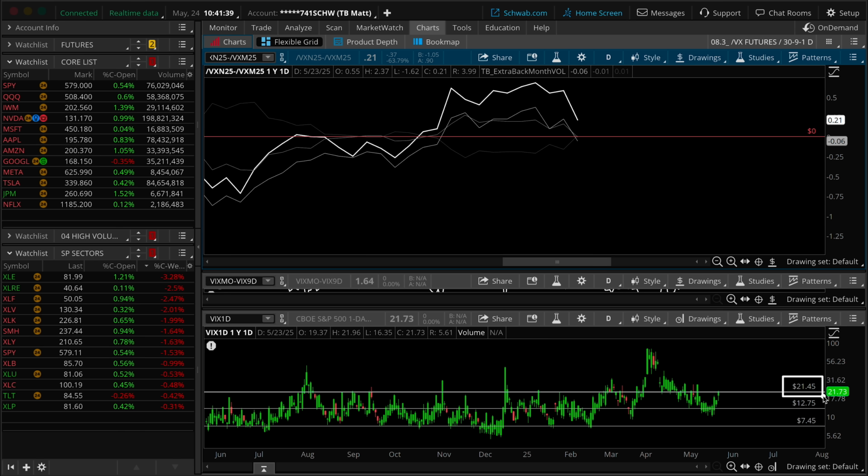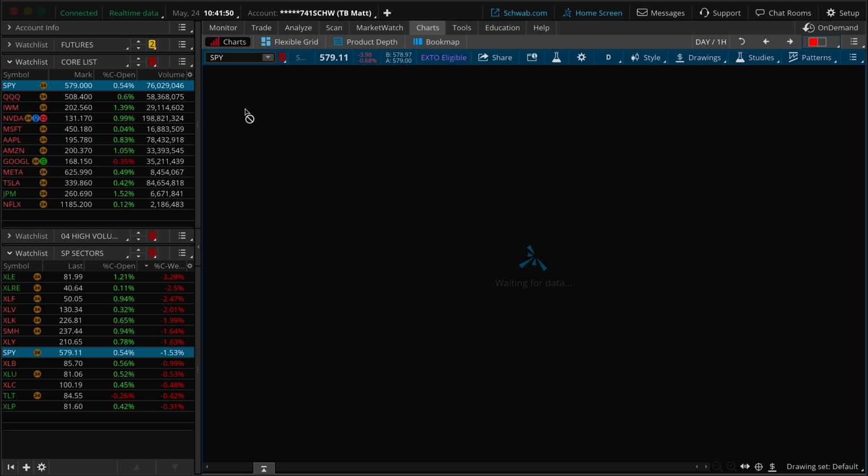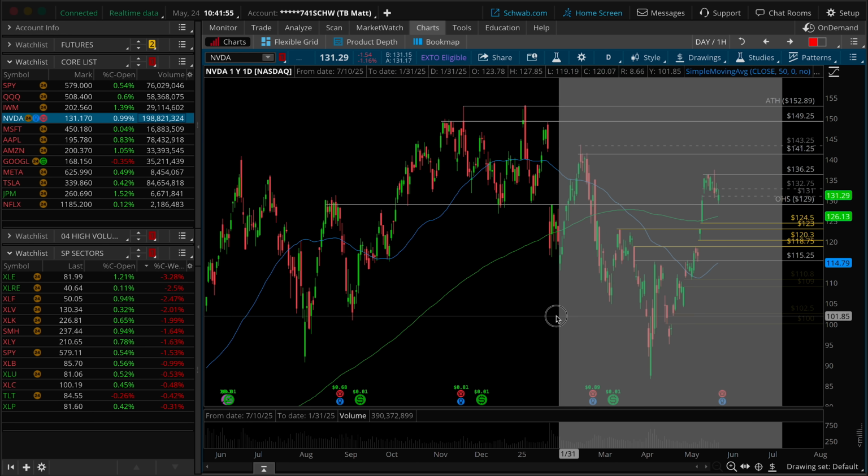So if one-day VIX is under 2145, what's bearish? What's bearish about the market, right? It's not there. Let's go back over to the charts here. Let's give this a little refresh to our base layout, and then let's take a look through the core list. And then I've got 4 trade ideas for you.